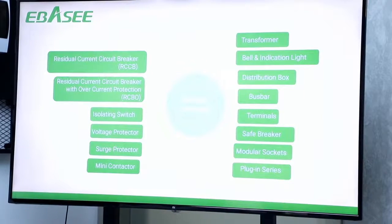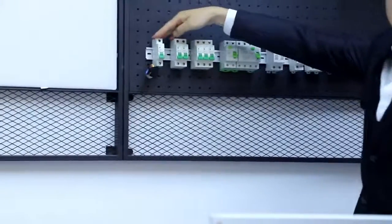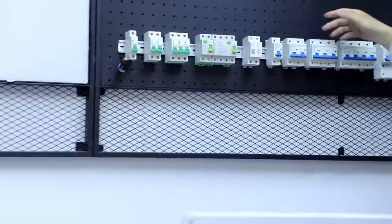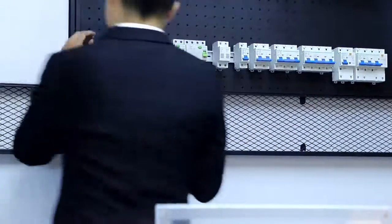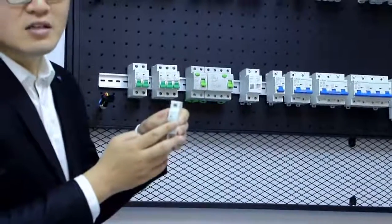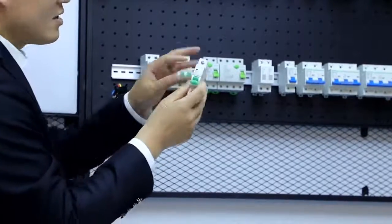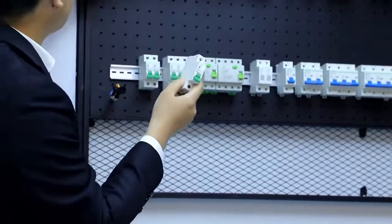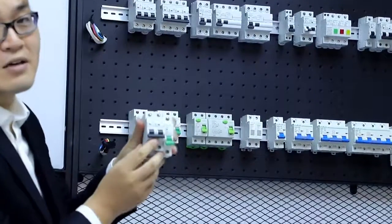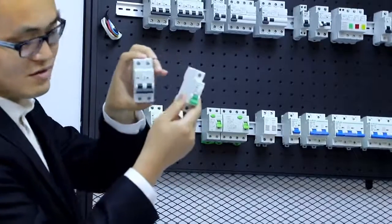Okay, for the modular terminal products, we have RCCB, RCBO, isolated switch, and so on. Please look at our samples here. This MCB, RCCB, and RCBO. I can show you. Turn on. And turn on. And as you can see, the handle is green, and this one is black. So we can customize for you. It's up to you. Okay, thank you.